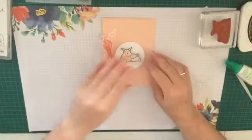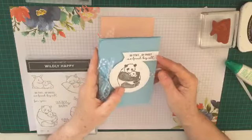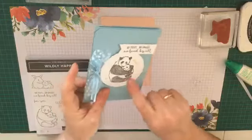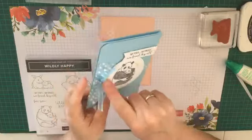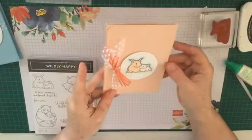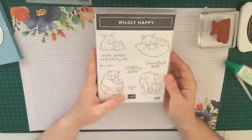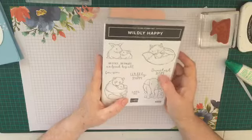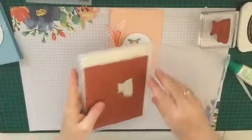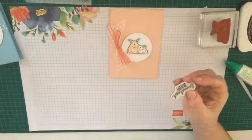So we'll do a little sentiment there. On this one, I've put "so tiny, so small, so loved by all." And I love the way you can see that polka dot really distinctive against the blue. It's a little bit harder to see on the petal pink, obviously, because it's a softer colour. But I really love that with the blue. I think this time we'll do something a little bit different. Sweetest Baby. How about that? I've got all my stickers on, so I'm all prepared.